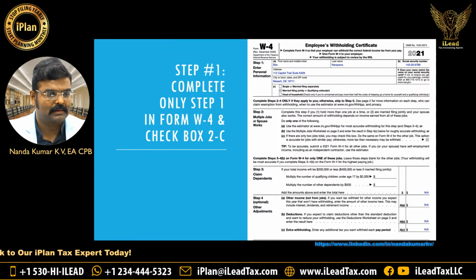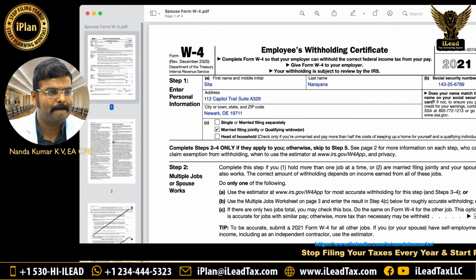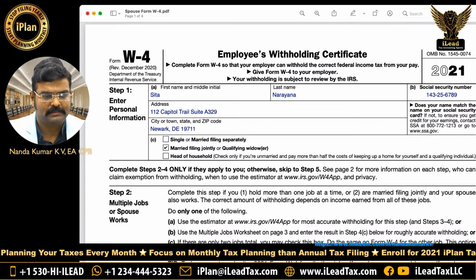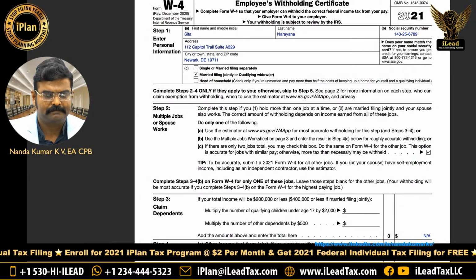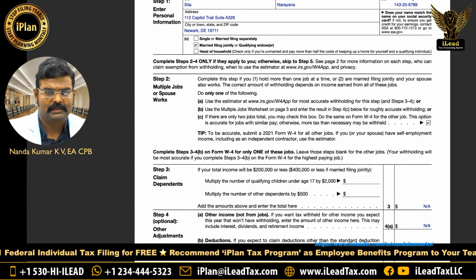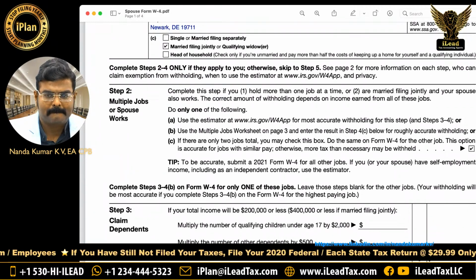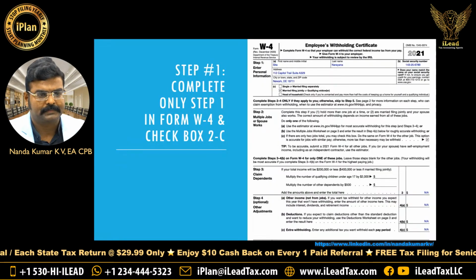Let me pull out her W-4. Spouse form W-4, yeah. Fine. Okay, so this is for the spouse. Okay, is it clear to you? So 1, okay, just put the address and the status, then select this box, and step 3 not applicable. Okay, and then step 4, that's it. This is how it looks like.